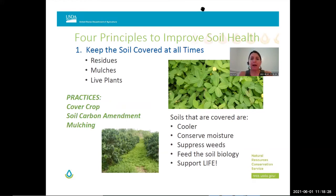So just a little bit more about each principle and then the practices that we have in NRCS that are used to address the principle. So keeping the soil covered at all times: residues, mulches, live plants, whether that be your cash crop or cover crop cocktail. Some of the practices include cover crops, soil carbon amendment, which is an interim practice that we're just now exploring, but that includes different types of soil carbon amendments, so different mulches, as well as biochar, which is kind of a new topic, and we're really excited to explore that more here in Hawaii.